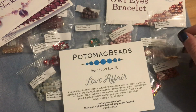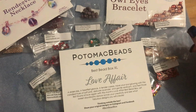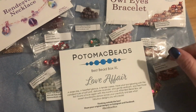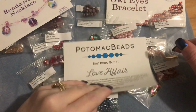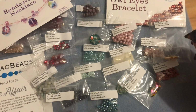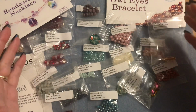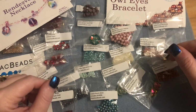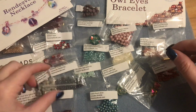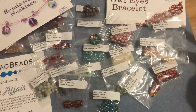Now, Potomac was running a special where they were doing some grab bags right around Valentine's Day, and I'll definitely get the video up after Valentine's Day because I'm shooting it on Valentine's Day. But I ordered several of their grab bags, so I will be doing some unboxings on those as well. This is kind of like the contents of what you would receive in the grab bags, from what I'm understanding according to their website. I have not gotten the smaller versions like this before, so I look forward to doing those unboxing videos to see what kind of items I get. It's a mystery, it's a surprise. You don't know what you're going to get.